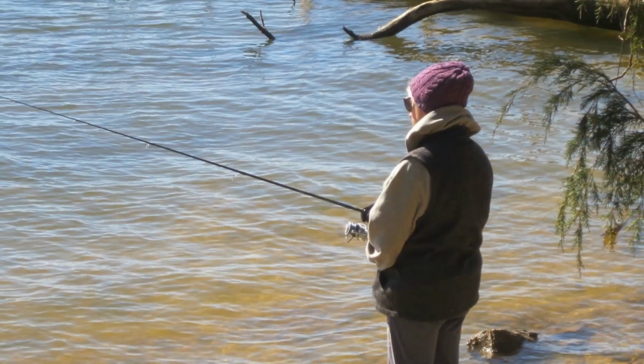Yeah, and we don't have a boat with us. I wish we did. But there's plenty of shoreline to fish from. We did a little fishing without too much success, but we had some fun.